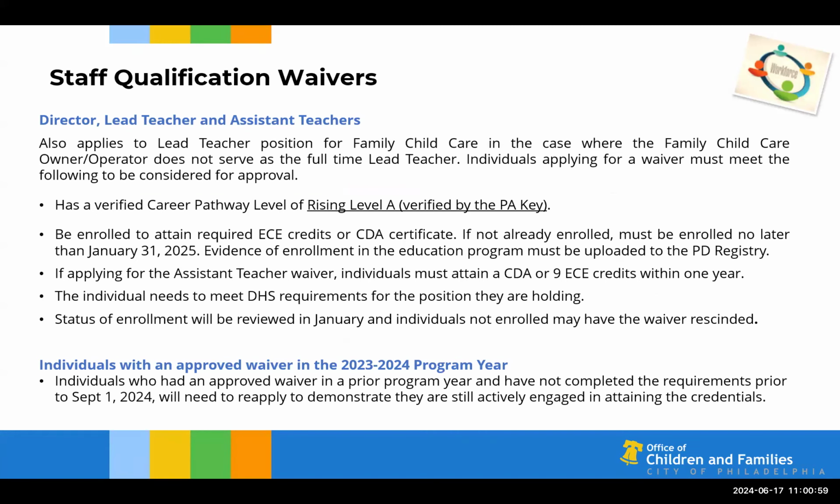Individuals applying for the waiver must meet one of the following to be considered for approval. They need to have a verified career pathway level of Rising A, verified by the PA Key. They must be enrolled to attain required EC credits or have a CDA certificate. If they're not already enrolled, they must be enrolled no later than January 31st, 2025. Evidence of enrollment in that education program must be loaded into the PD registry.